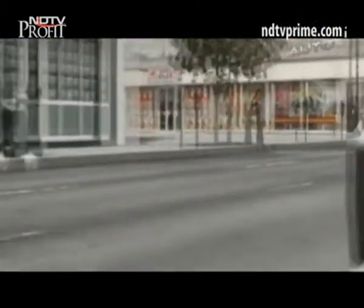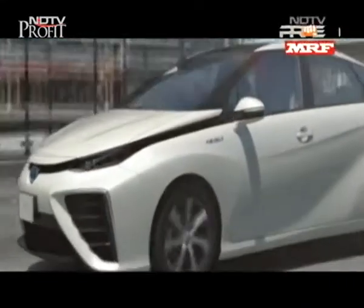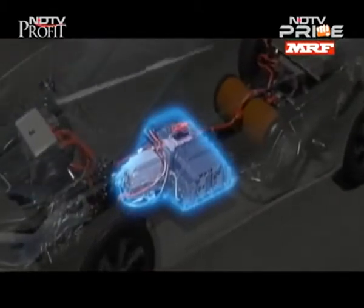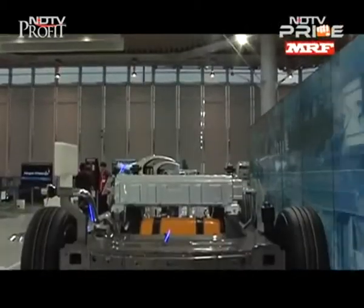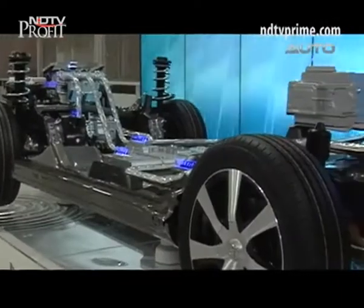Now Toyota claims that Mirai gives a range of 650 kilometers with the 2 hydrogen tanks under its Japanese test cycle, but the real-world driving distance could be just about 550 kilometers. And here's the other big surprise. Unlike electric vehicles which take time to charge, refilling the tank of the Mirai with hydrogen will take less than 5 minutes.